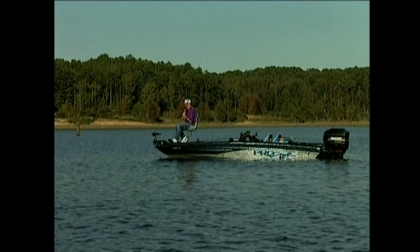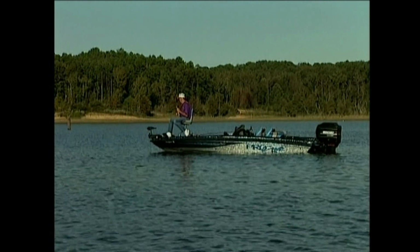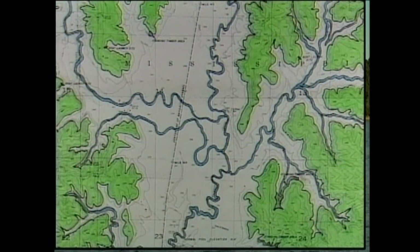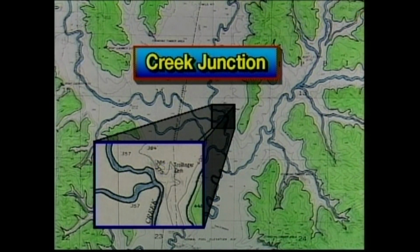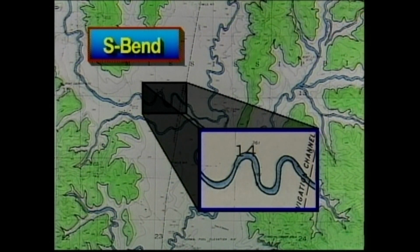Now, where I begin my search for bass depends heavily on the time of the year, the water clarity, and the water temperature. During early spring, when the channel coves begin to warm in the low to mid 50 degree range and the water clarity becomes semi-clear to clear, I start looking for bass along the channels in a depth of 10 to 15 feet, especially where the creek forms an irregular feature, such as a junction, a U-bend, or an S-bend along the channel.